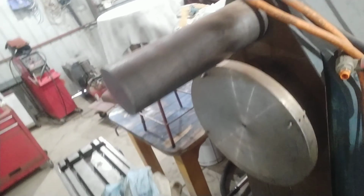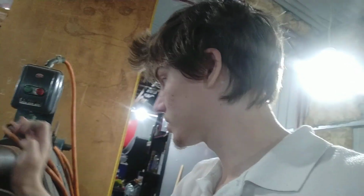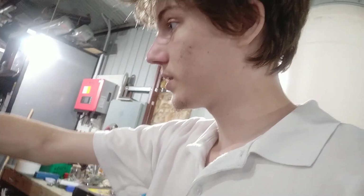Dad wants to put it on here, just mount it on there with maybe a lock nut or something like they've done here for this arbor to lock it in place. I don't think we're going to be able to do that because the arbor is designed to support one cutting tool that protrudes out here, and then this arbor bolts to the table with like an X-frame sort of thing.